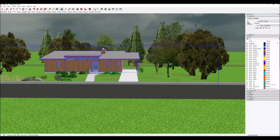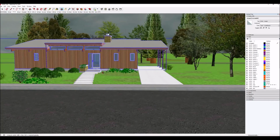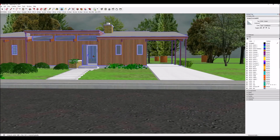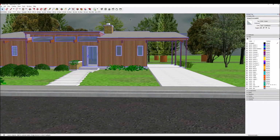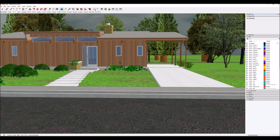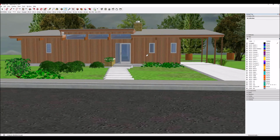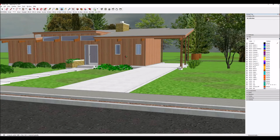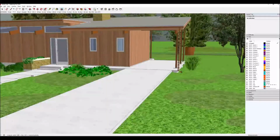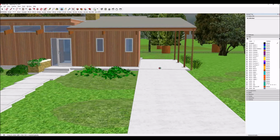Here's a view from the street as you approach. And you can see the effect of the planter box by the front door and the chimney up there. Let's rotate around. You see the rain chain coming down.